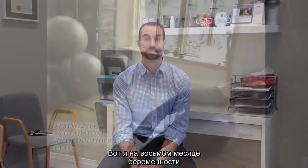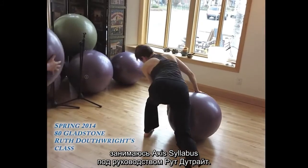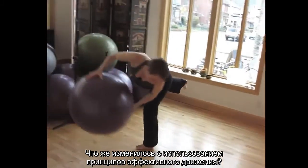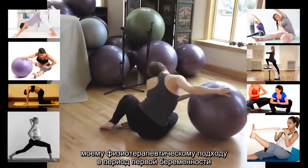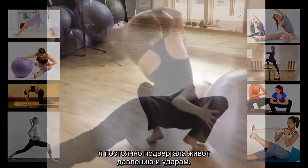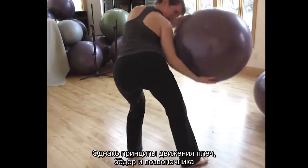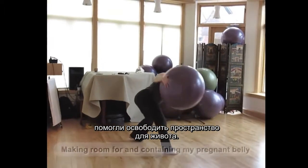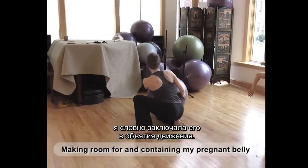Here I am 8 months into my second pregnancy studying the Access Syllabus in a class led by Ruth Duthright. How did the application of efficient movement principles make a difference? I feel that the traditional fitness, physiotherapeutic approach I followed in my first pregnancy caused me to continually squish and hit my pregnant belly. In contrast, I feel that incorporating the suggested protocols for spine, hip, and shoulder that are listed in the Access Syllabus into my dancing and daily life helped me make room for my pregnant belly. Dancing in spirals around the growing baby contained my pregnant belly in a movement hug.